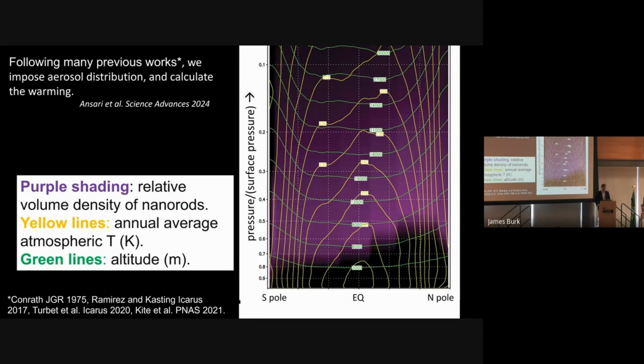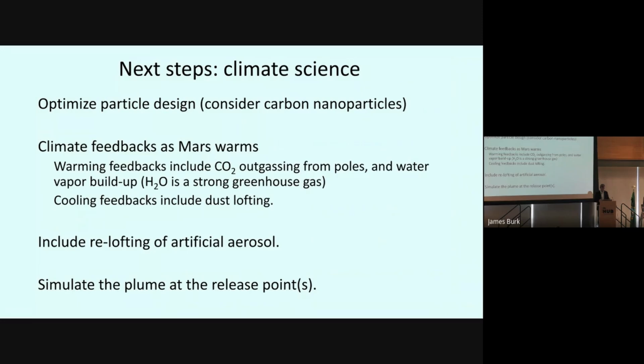I think I'll skip this slide, but this is in our paper, which is open access. So this is the detailed vertical distribution and atmospheric thermal response. This is the first paper, and we're continuing to work on many other angles. The obvious one is optimizing the particle design. I'm confident that we can get at least a factor of several improvement beyond what we published yesterday, but I don't know how much more beyond that we can do.